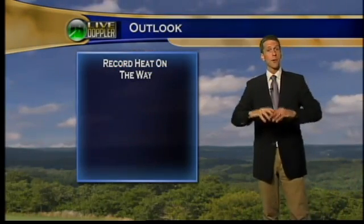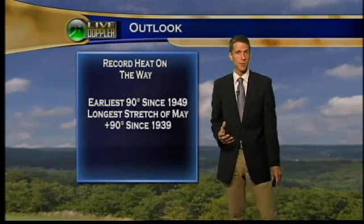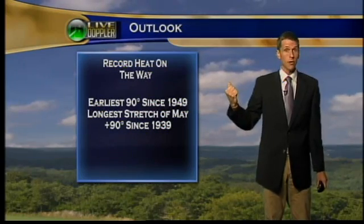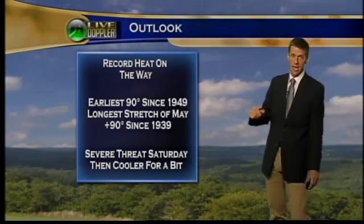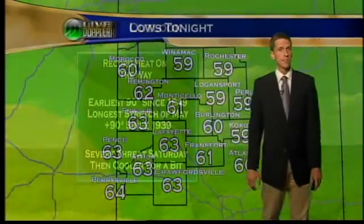But once we get the warm front through and the tropical hot air mass overspreads the area, we're talking record heat. The last time we officially hit 90 at the Purdue Agronomy Farm this early was in 1949, and we may string together maybe 3 days at 90, and the last time we did that was 1939 in the month of May. And then we'll watch a severe weather threat on Saturday.